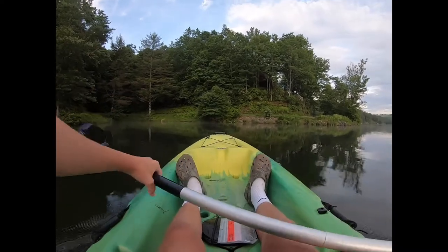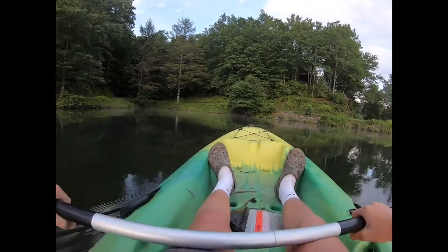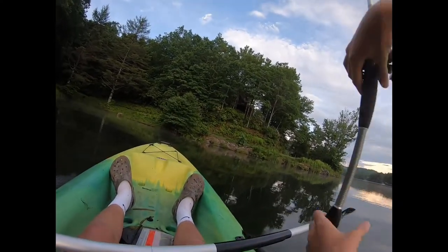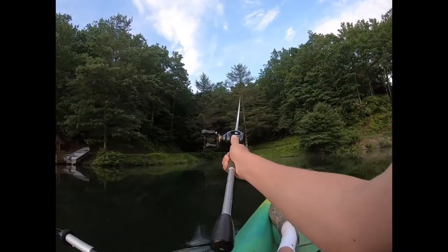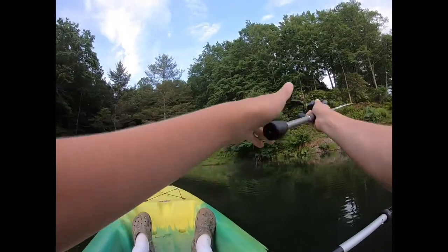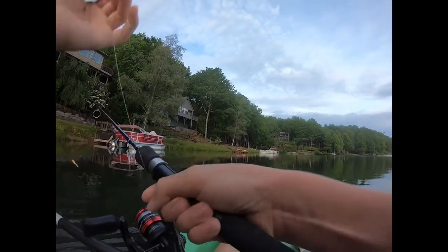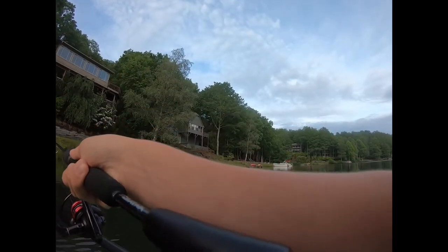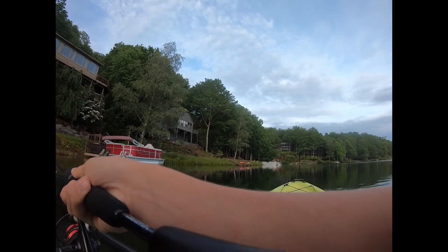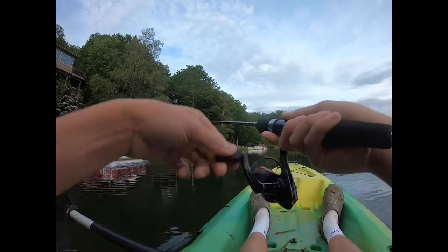Next little cove. I haven't caught anything in this cove. But you know, hopefully, might catch something this time. Who knows? Just hit it. Man, that was instantaneous. That was my first cast here.